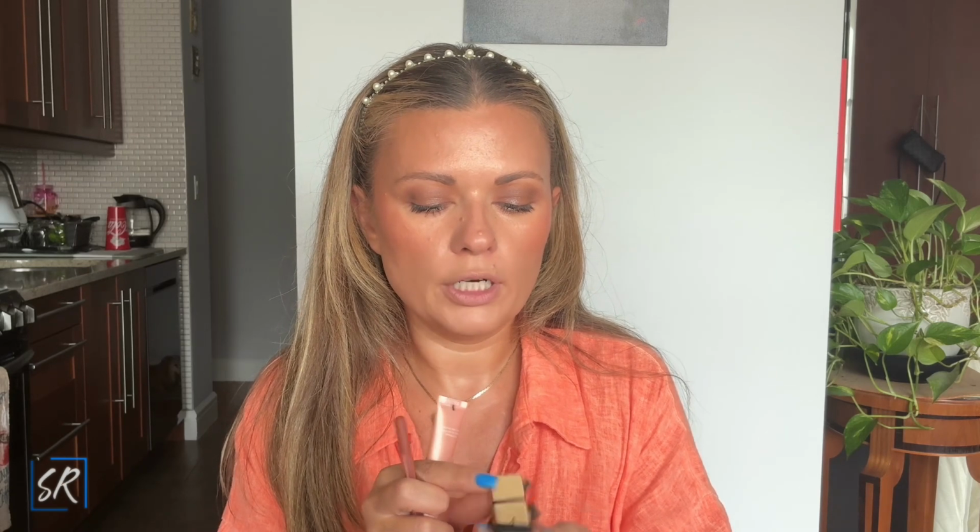I have my YSL Rouge Pure Couture in 59, and on top I put the Summer Fridays Lip Butter Balm in Birthday Cake, and it just looks so pretty. Watch. You know, I don't overline my lips. Okay. Now we go in with the lip. This lipstick is absolutely gorgeous. This is like my third or fourth tube. I've gone through a few of them already in my lifetime. And cover it up.